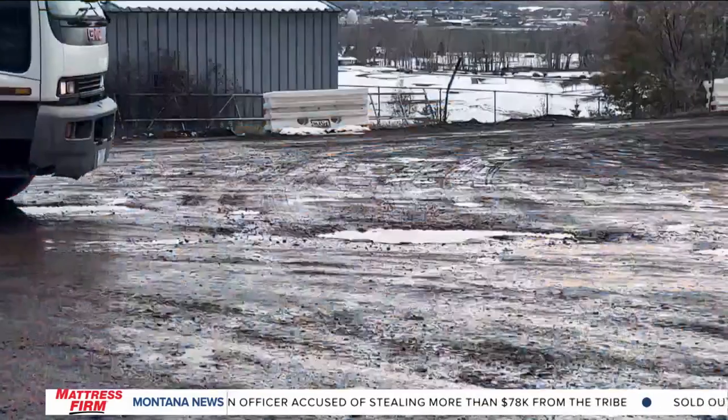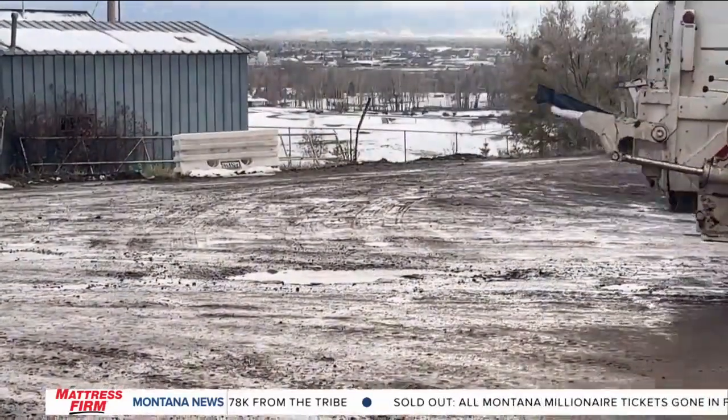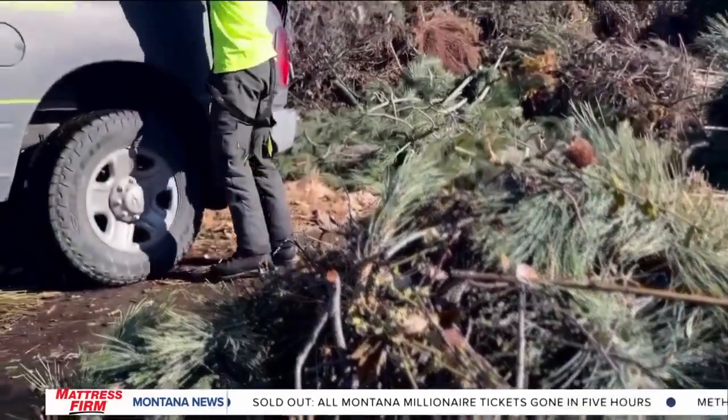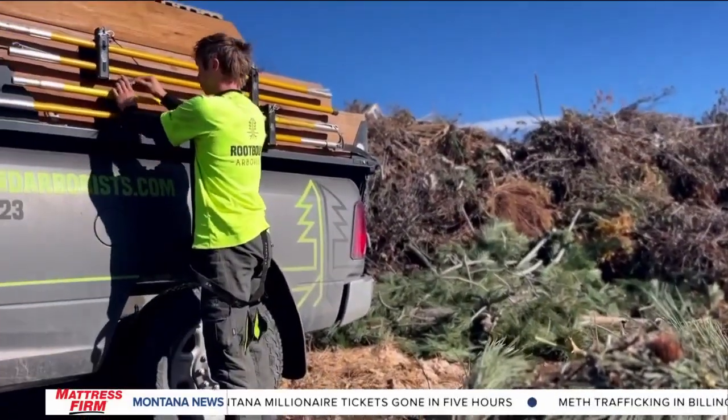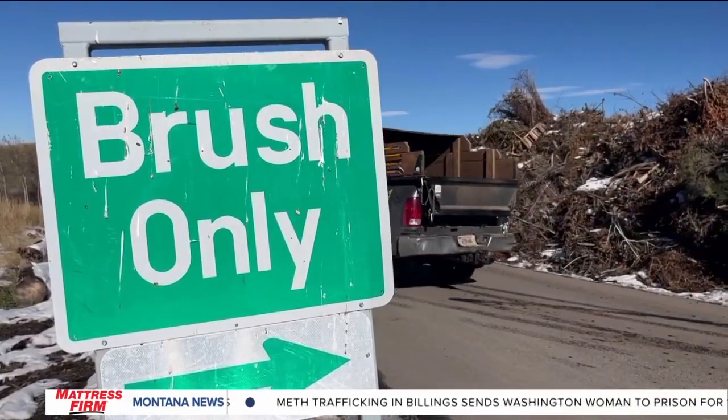It gets insane, yeah. It's like the line goes out to the road. It gets bad, yeah. Eli Putrin is a local arborist here in Bozeman, and he comes out to the convenience site almost every day. It's our best dump site because we get rid of a lot of wood chips and brush.